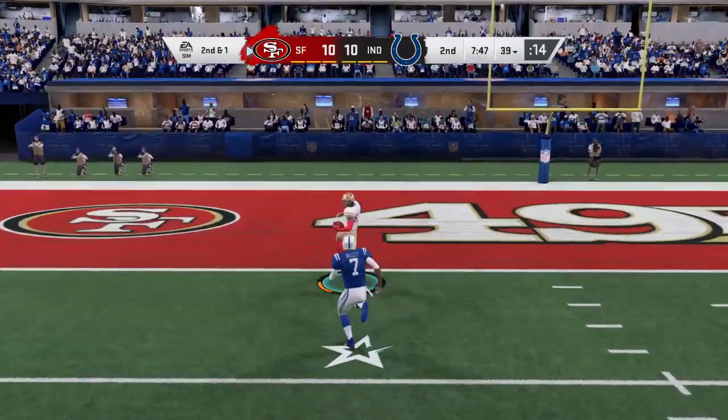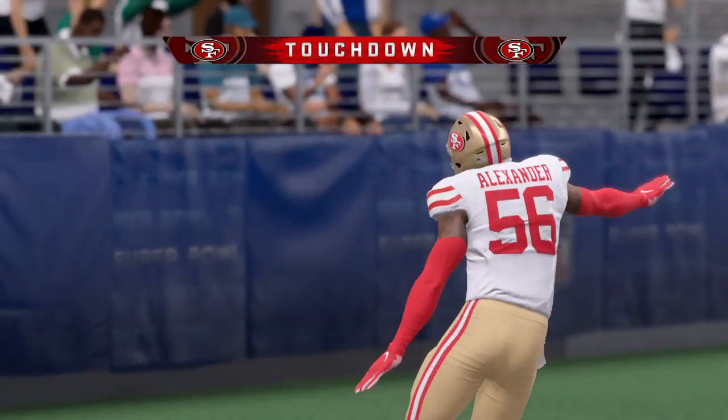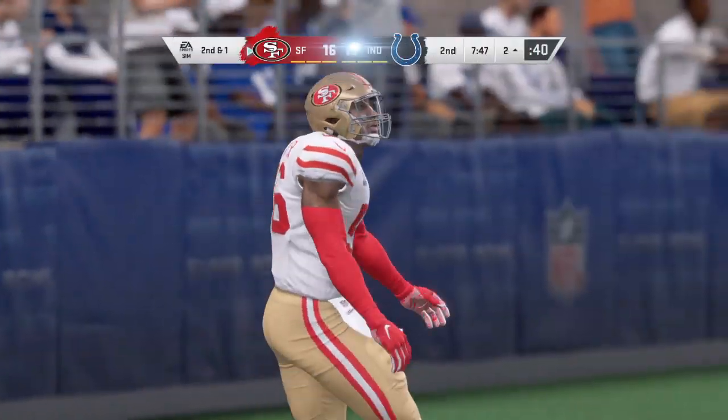Nowhere to go here, he lost the football, and now this is scooped up by the 49ers. And he will bring this one back. It's a fumble return for the 49er touchdown.